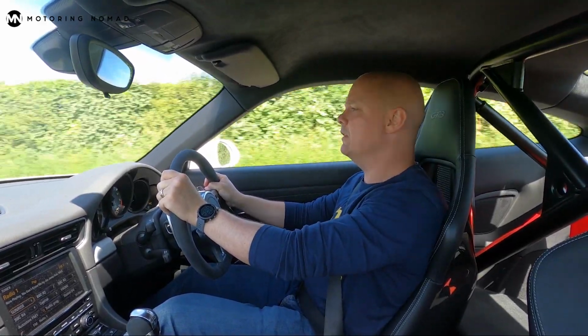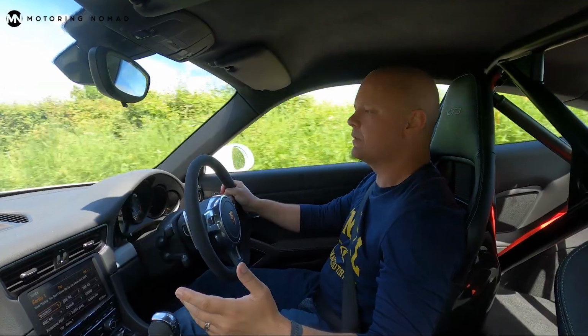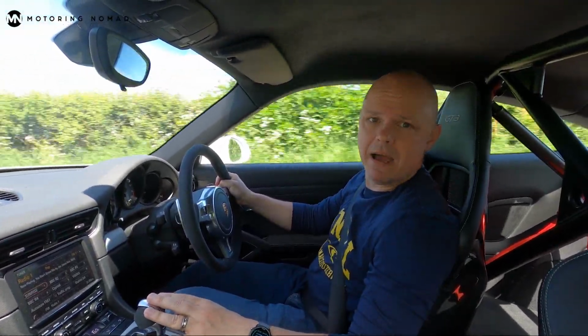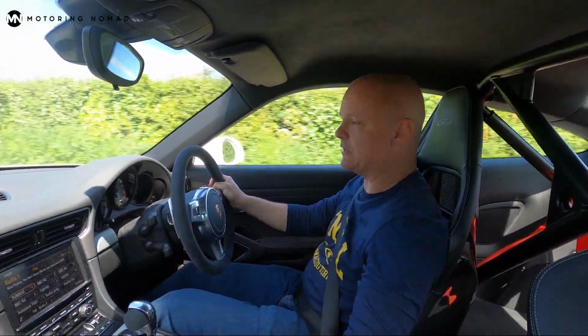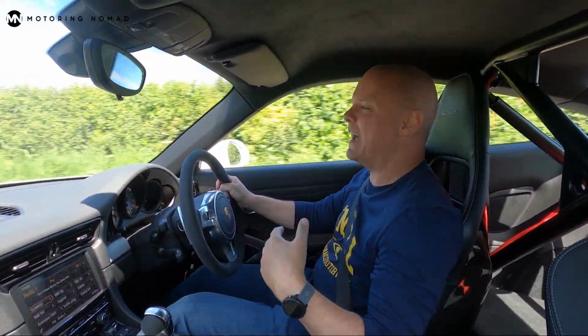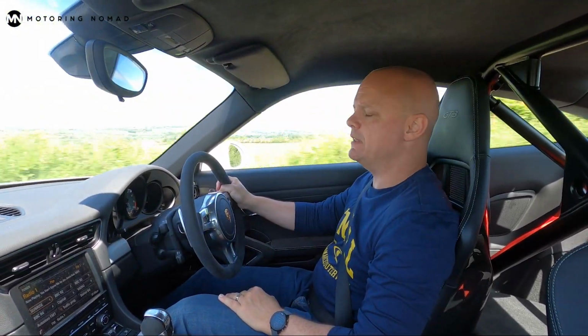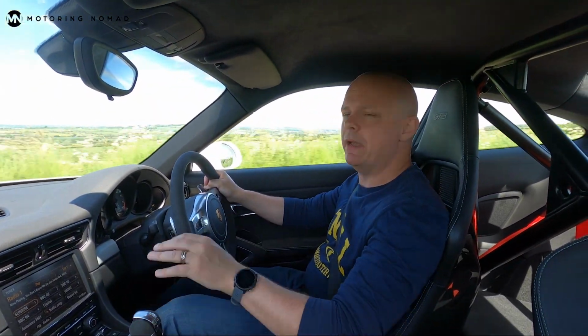Very good, really good. Now, when this car came out, it upset a lot of the purists because there was no manual option. It only came as a PDK, that's all there was. And now Porsche have gone back to offering a manual with the GT3, which has pleased a lot of people. But in this generation, PDK or nothing.